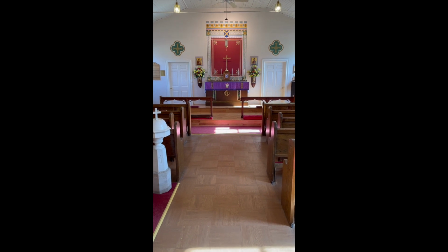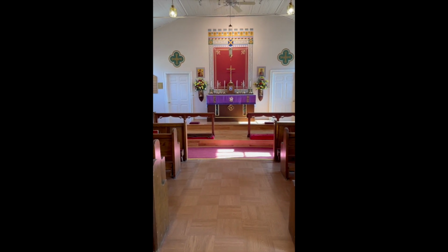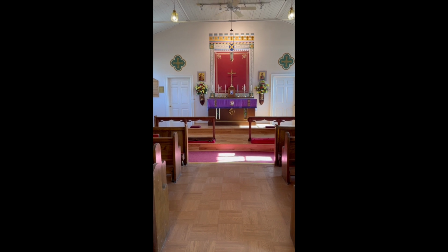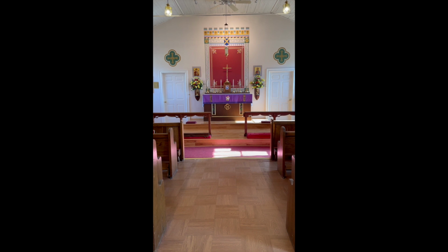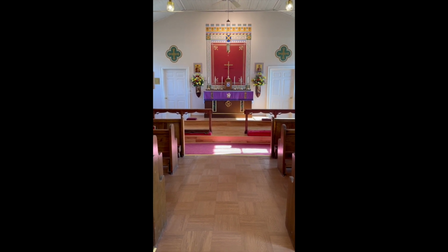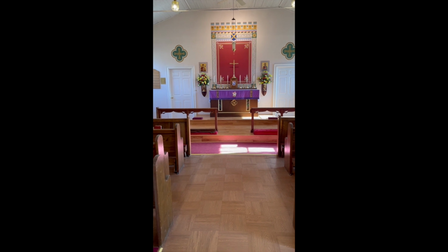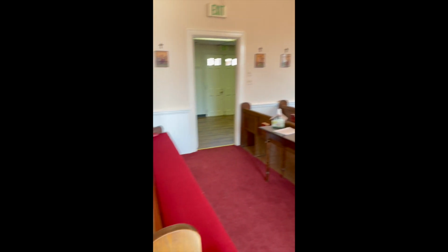And here we are going into the nave of the church. I just refilled the sanctuary lamp with oil, which is why it's swaying just a bit. So this is a 1920s two-room schoolhouse that we repurposed and turned into a church. As you can see, we don't seat that many people.